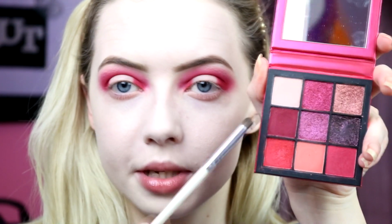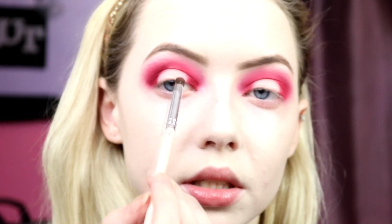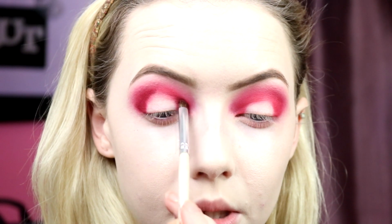Okay, so I want to darken this up a little bit, so I'm going to go in with this burgundy wine maroon sort of shade. This is an e.l.f. crease brush. It's just a real stubby little pencil brush. And we're just going to pop that into the outer corner again. Bringing it up a little bit. And then a little bit in here as well, because we want it to be matching on either side. That's what's going to create that really deep halo effect. I'm just taking my 217 again, and we're just going to soften that out a little bit.